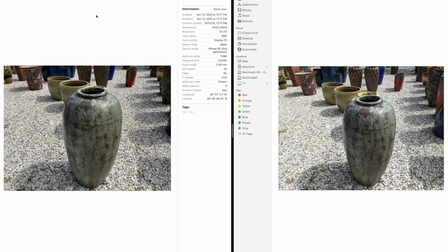On the left here is the Apple iPhone SE, and you can see if we just go up here to device model, you can see that it is the iPhone SE second generation, which is the 2020 model. And then on the right hand side, we can see that we've got under device model the Pixel 4a. So let's go ahead and take a look at the aperture value here. So for the Pixel 4a, we're looking at a 1.58 aperture.